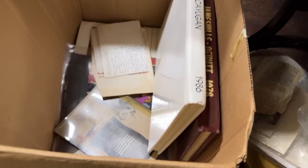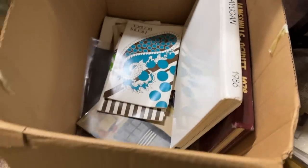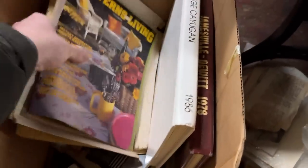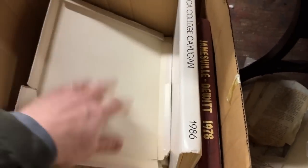Okay, now for those of you who are always saying prime time, you take too long going through these boxes. The reality is it doesn't take too long to go through these boxes. I like to be in the moment. I don't care what might be somewhere else when I know I already have treasures in front of me right now. So I really try to focus on being in the here and now.